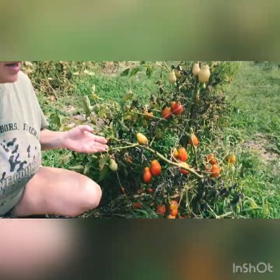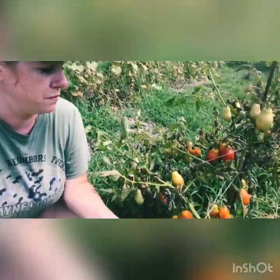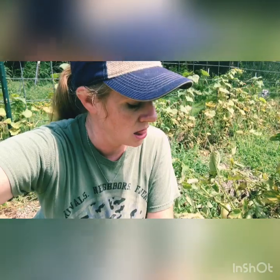Another thing I wanted to share with you guys is I did take note of which of these plants survived the longest, which ones did the best as far as tomato production. And this plant, for example, it held on the longest, was very, very prolific. Lots of tomatoes on this plant. I definitely am saving seeds from this one.